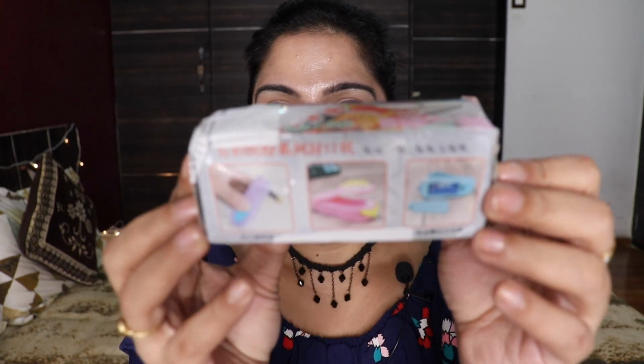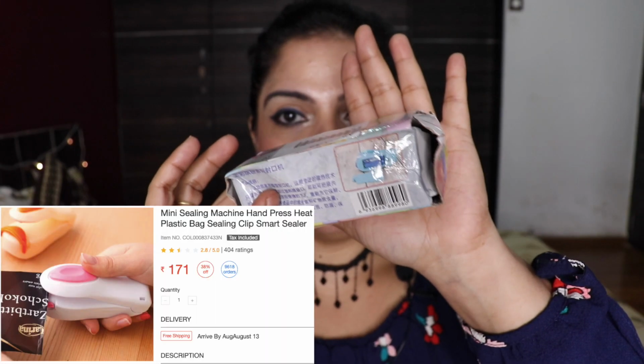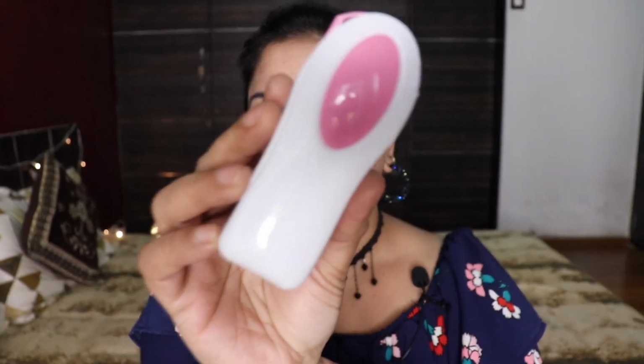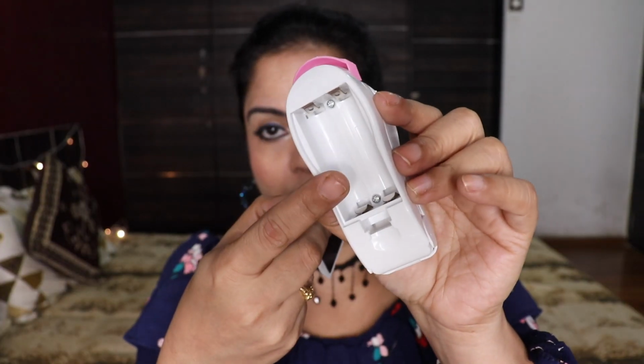So this is the next item that I ordered for. Now this is supposed to be a plastic sealing equipment, like आपके जो plastic के पैकेट्स होते हैं बिस्किट्स एंड नमकीन या दाल वगैरह के, so and if you want to temporarily seal them, that's what this is supposed to be for. This is how it looks. And यहाँ पे battery डालेगी. Here you need to put the battery here. There are 2 batteries and then it will work.